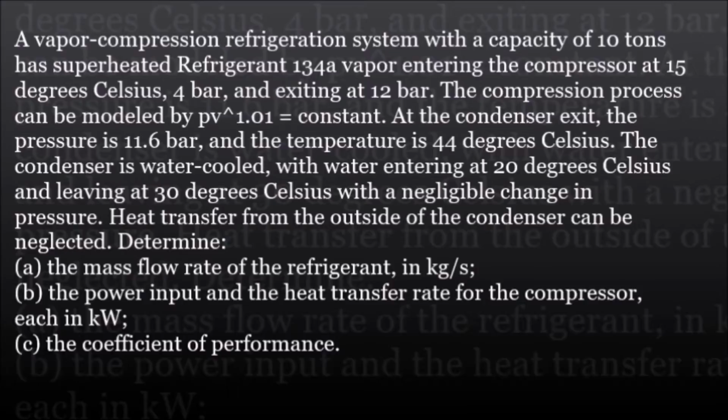At the condenser exit, the pressure is 11.6 bar and the temperature is 44 degrees Celsius. The condenser is water-cooled, with water entering at 20 degrees Celsius and leaving at 30 degrees Celsius with a negligible change in pressure. Heat transfer from the outside of the condenser can be neglected. Determine the mass flow rate of the refrigerant in kilograms per second, the power input and the heat transfer rate of the compressor, each in kilowatts, and the coefficient of performance.